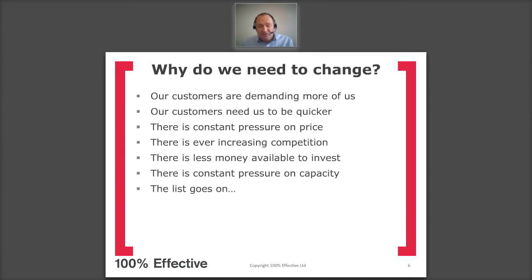We're all faced with very similar problems. Customers are becoming more and more demanding. They want more from us. They want it quicker. They want it cheaper. They want it with more bells and whistles on it. We're also getting competition from all around the world, so it almost doesn't matter what industry you're in now. We're also getting resource constraints, capacity constraints, etc., etc. Just about every business has very similar problems.